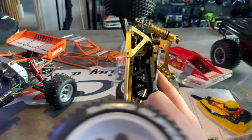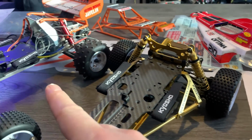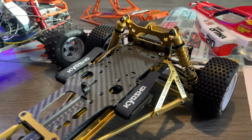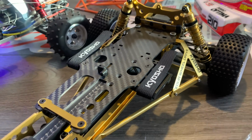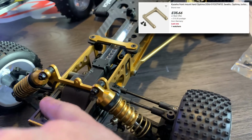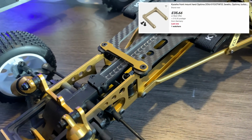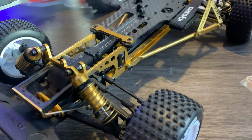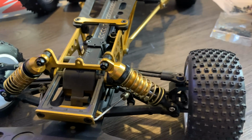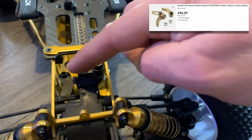If anything, it's a bit too nice to actually take out and drive. So if you want to drive one, I'd probably get that one. But it's stunning. Now, there is a few extra parts you can get for this. I've seen this part here in gold as well. That was machined. Also, there was another part as well. I can't remember where it is that you can get in metal. Oh, you can get metal steering as well.